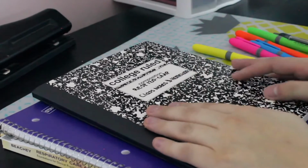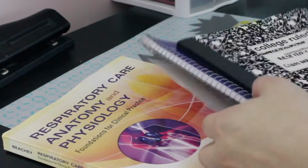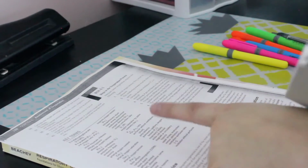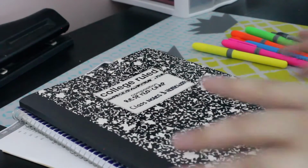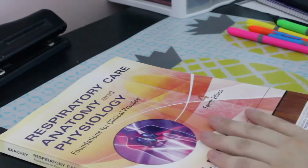So right here, I just have a pile of all of my things that I use to take notes. Right here on the bottom, I just have my book, which I will go over how I took notes from the book. I have my homework for tonight, which I will show you how I take notes on as well. I have my actual notebook, and then I have my class notes notebook. Now, this may seem really confusing, but I will go through everything one by one. I also have a bunch of highlighters and a pen. So first, I'm just gonna go over book notes.